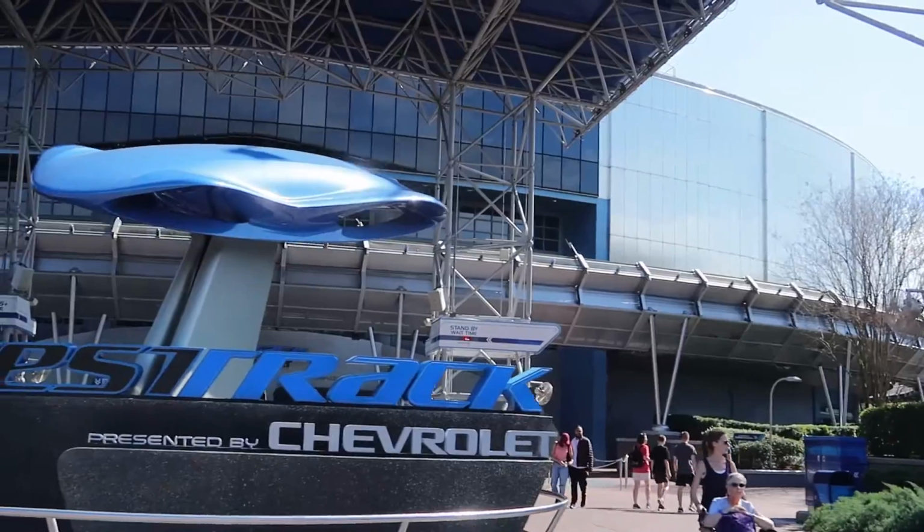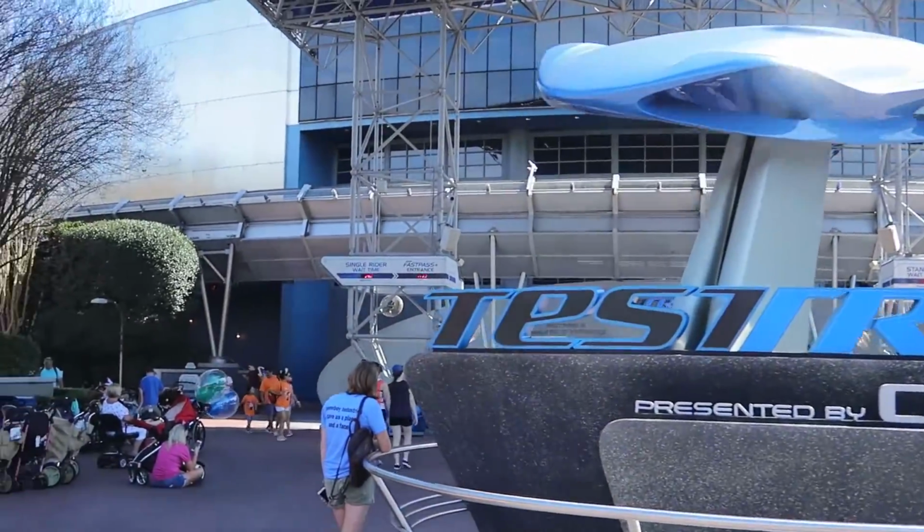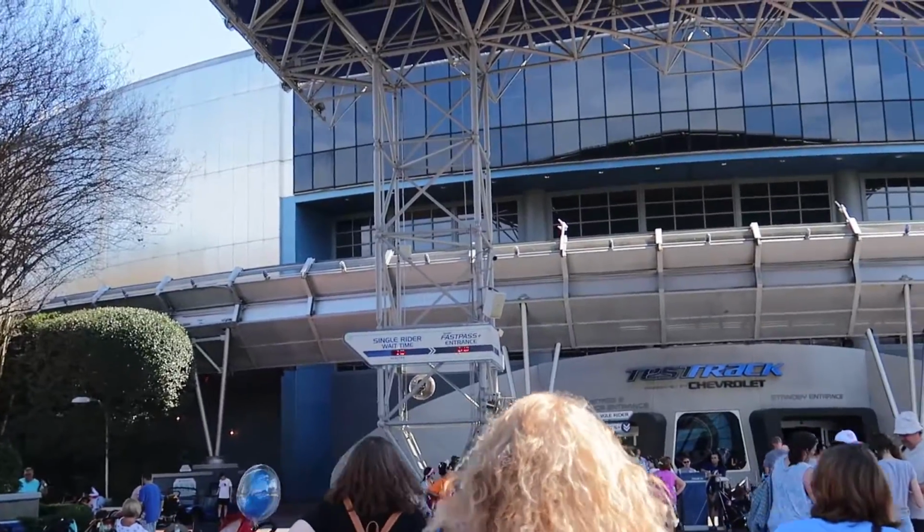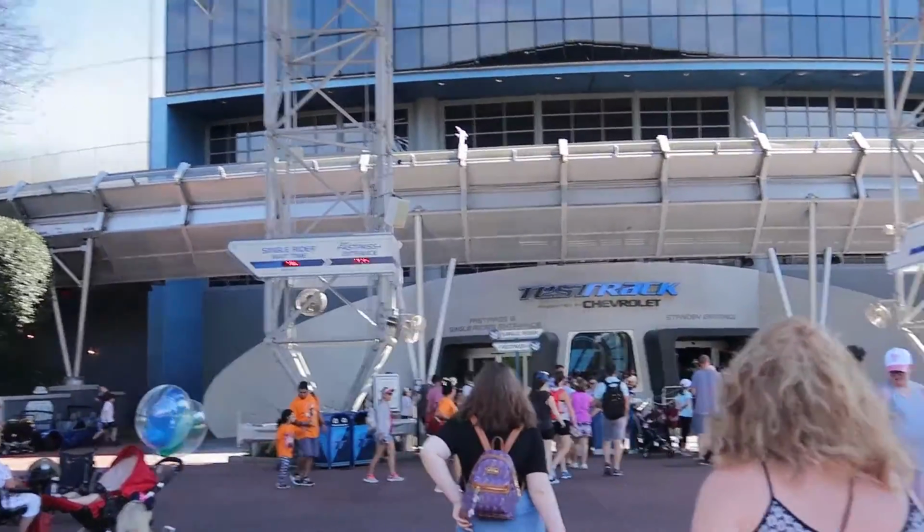Standby is 90 for Test Track. Single rider is 140 minutes. That just doesn't add up right to me.